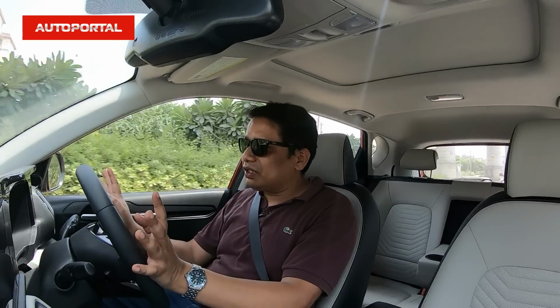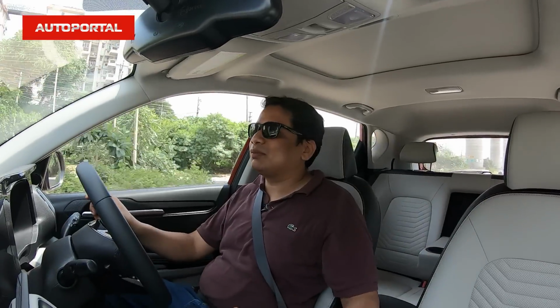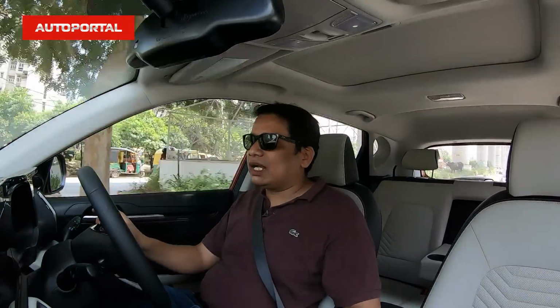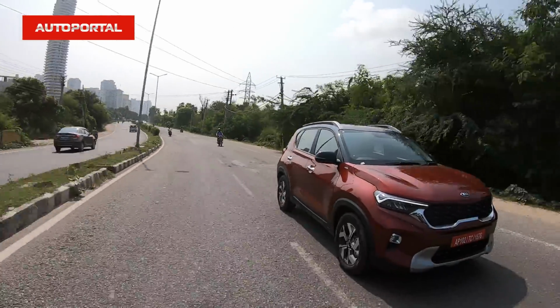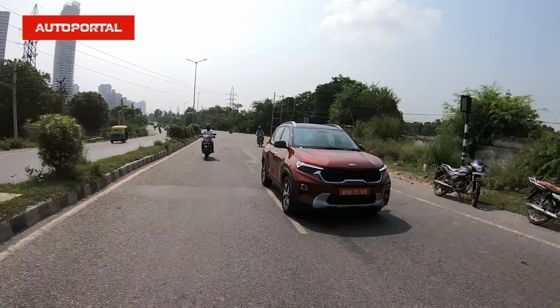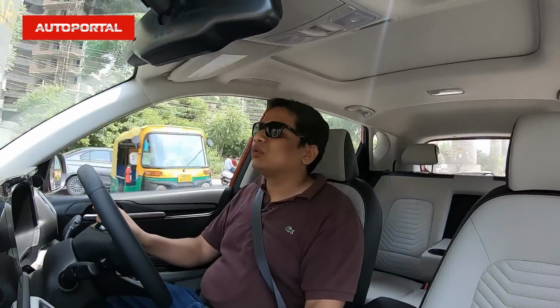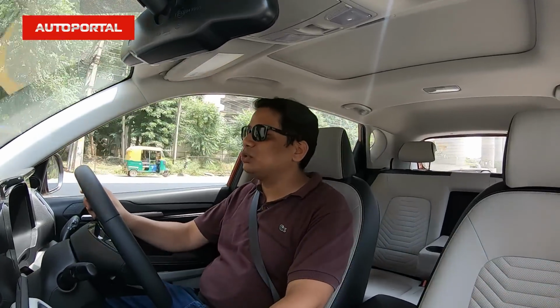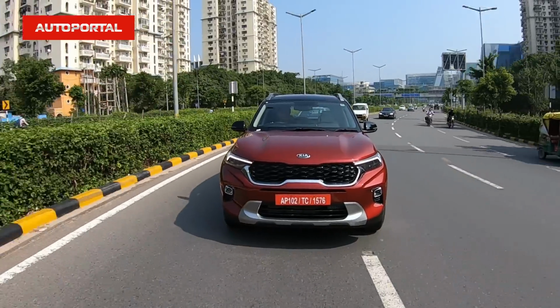Now this car that we're driving today is the IMT version, which means that it gets the semi-automatic gearbox. And essentially you get a gear lever here, which you need to change yourself, but there's no clutch. So half of the work is done by you and the other half is done by the car, and it's, as I said, a semi-automatic kind of gearbox. It's a good gearbox for those of you who want an automatic but want some kind of control over the gearbox and are used to shifting gears like this and using the lever over here. So it's a good car for people like that.